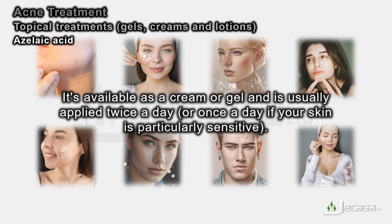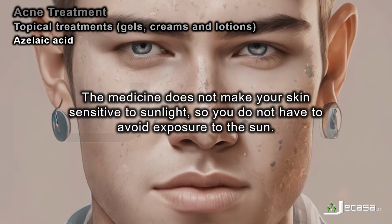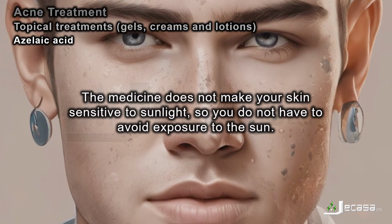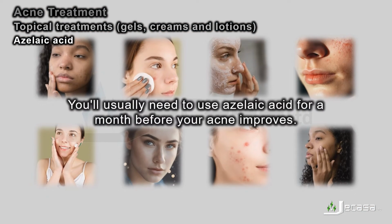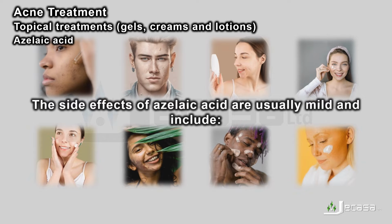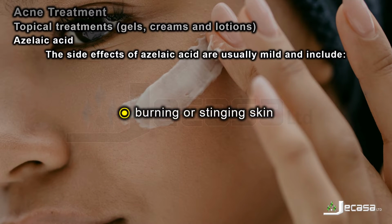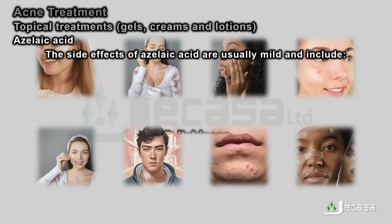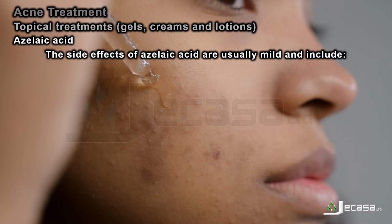The medicine does not make your skin sensitive to sunlight, so you do not have to avoid exposure to the sun. You'll usually need to use azelaic acid for a month before your acne improves. The side effects of azelaic acid are usually mild and include burning or stinging skin, itchiness, dry skin, redness of the skin.